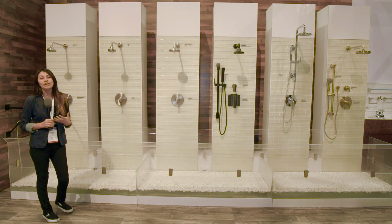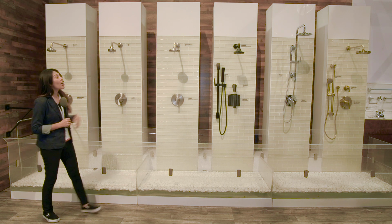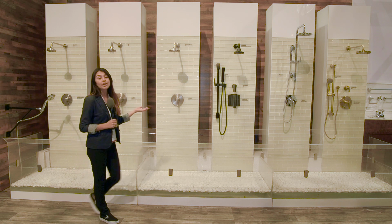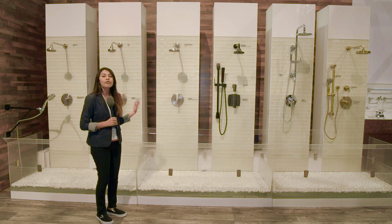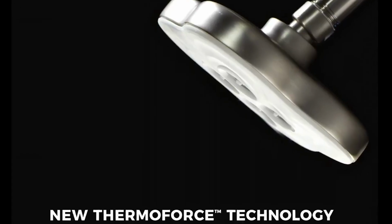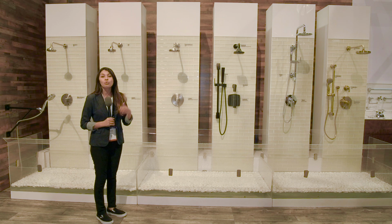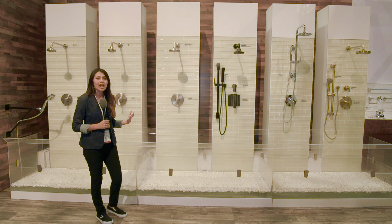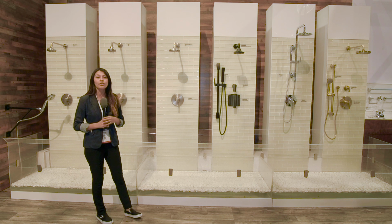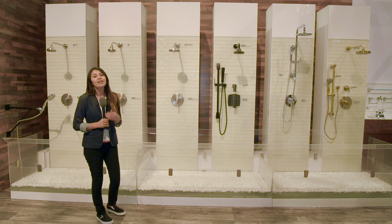This one creates bigger water droplets and has more force for you to use and to really enjoy a nice luxurious shower. Now, our ThermoForce is eco-friendly, so it comes in a 1.8 GPM. However, we understand the importance of having a great shower experience. So we've created our new ThermoForce technology to give you bigger water droplets as well as a wider coverage. Great shower experience for those looking for a nice 1.8 GPM shower head to conserve water without diluting your shower experience.